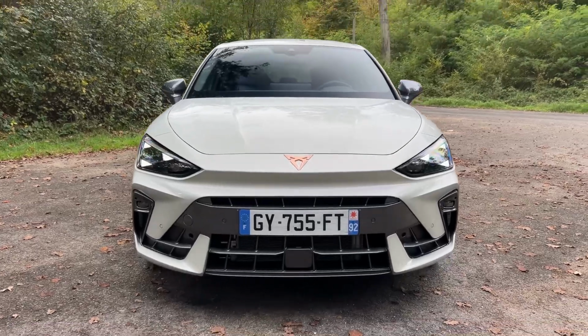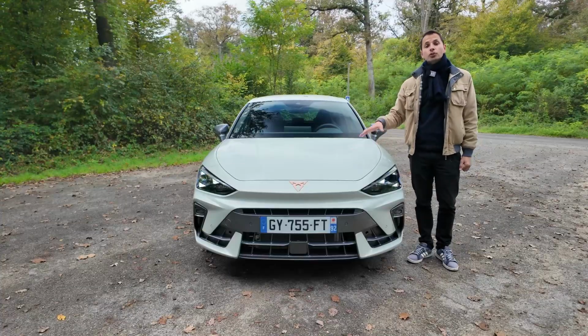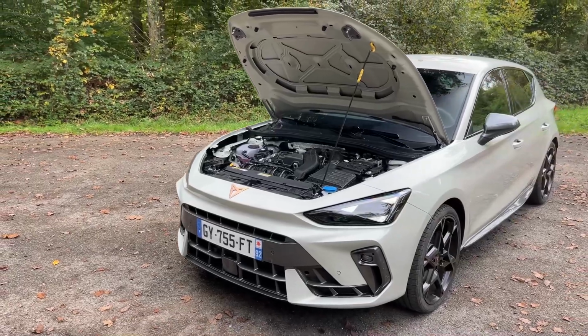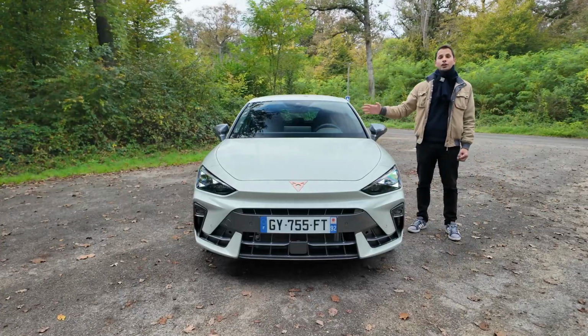Under this hood, we can find a 1.5-litre gasoline, a 1.5-litre plug-in hybrid gasoline, a 2-litre diesel or a 2-litre gasoline. The sportiest versions feature all the driving aids and travel assist. The new updates will include a large interior screen.